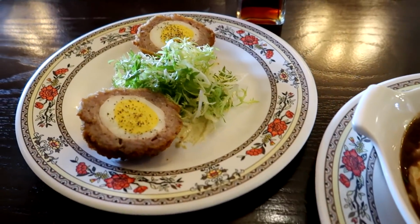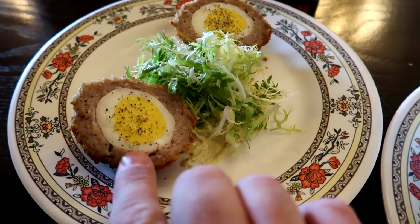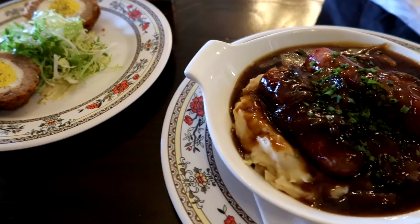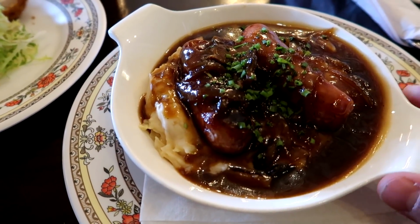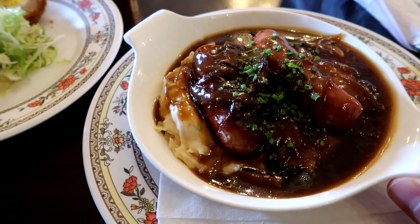Alright, here is my order. I got a Scotch egg. It's a hard-boiled egg covered in sausage. And then speaking of sausage, I got some bangers and mash here. I've had the American version. I've not had authentic British bangers and mash, so looking forward to this.